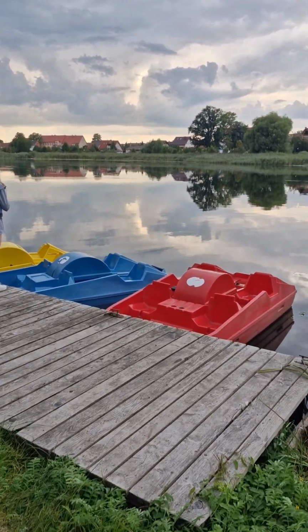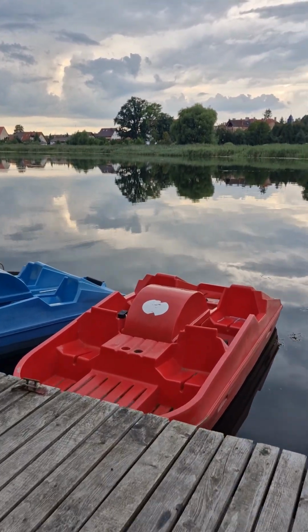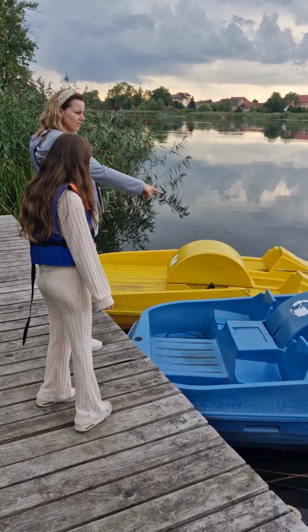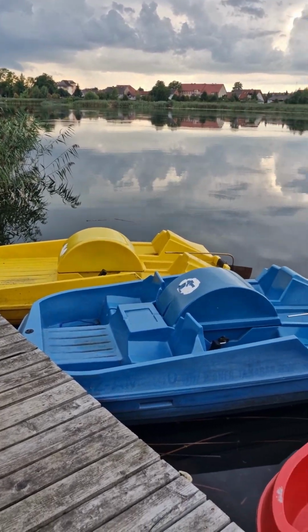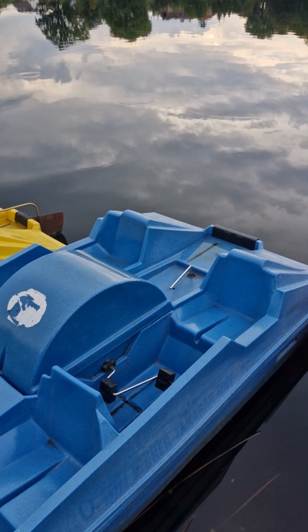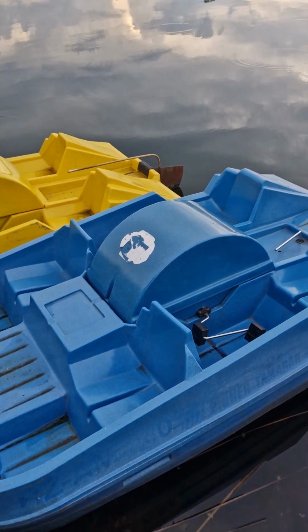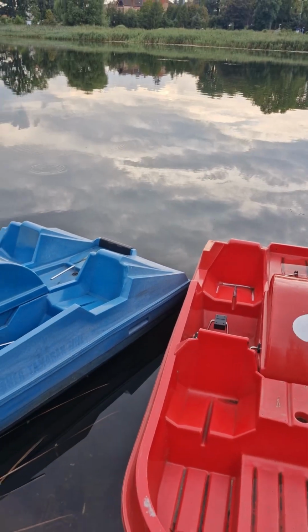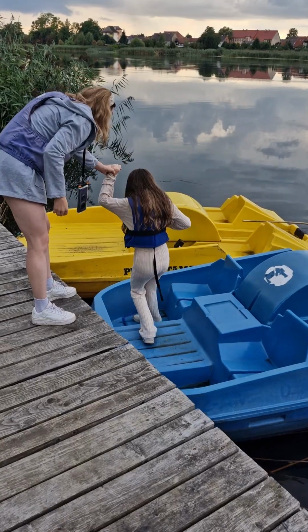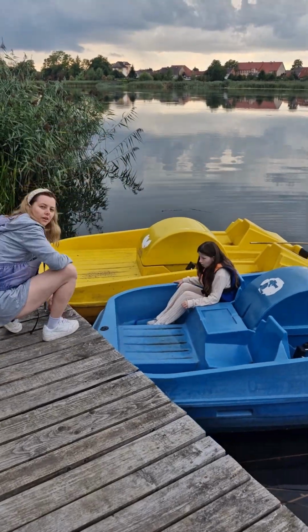We're just going to choose which boat we're going on. I think the red one's the best one. We'll see. We can go for the white one if it's the driest. You reckon? This one's better. You want the blue one? Yep, okay, I'm going for the blue one then. Damn it, I wanted the red one. Yep, you're right. Yeah, well, sorry.